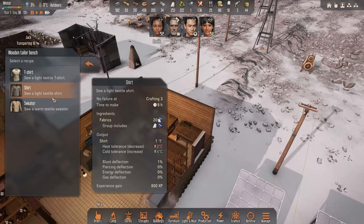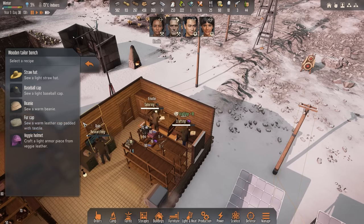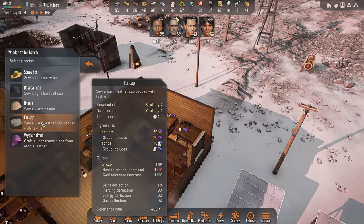Ah, dang it though, it doesn't actually include a shirt recipe. Just jackets and pants and boots and stuff. Stuff I already was able to make. Dang it all to heck. All right, well that ain't gonna do it.